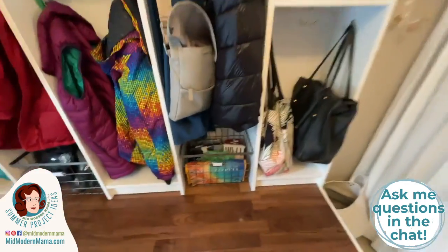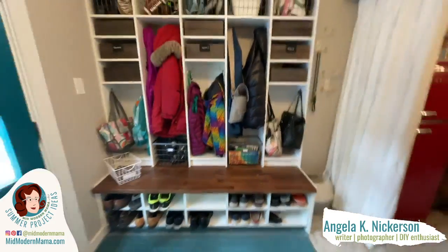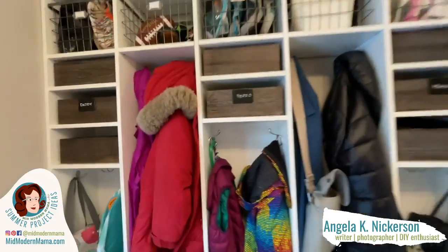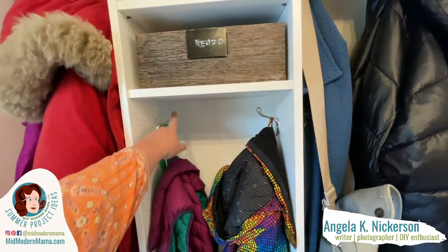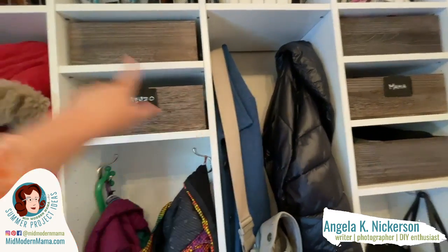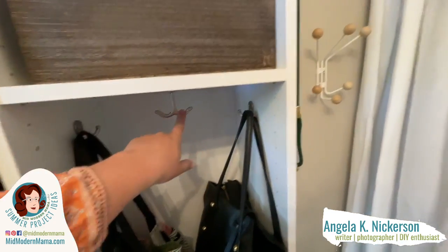Down here, reusable grocery bags, super easy to grab on your way out. And then we've just got some simple hooks, really easy. These are a brushed nickel finish, but there are hooks here for jackets, for bags, for coats here also.